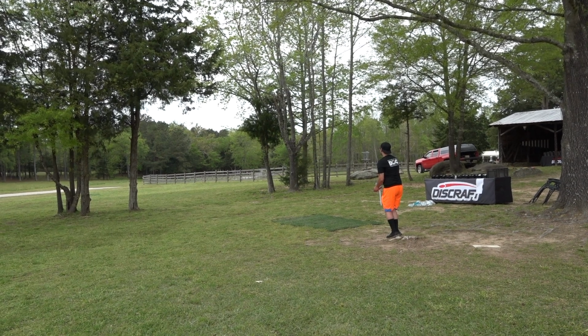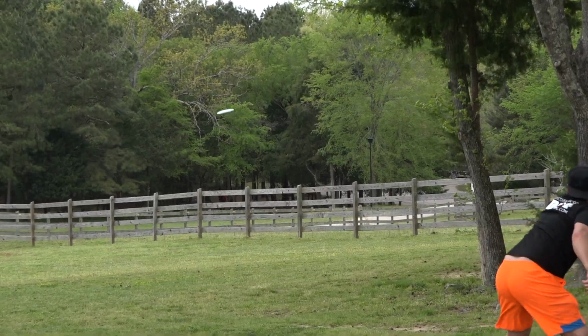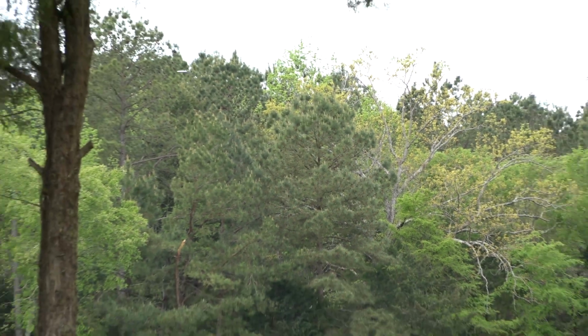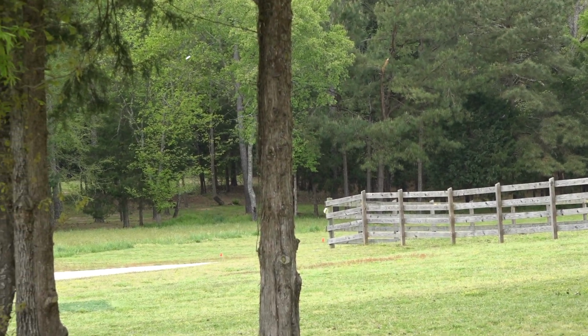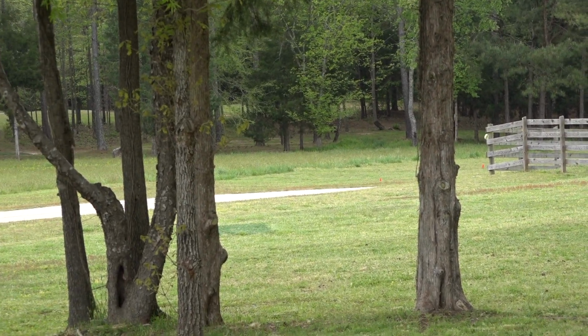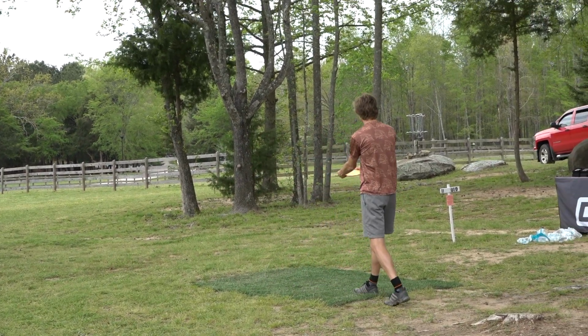And in practice, Luke put this one 35 feet. I think this was a Hades. Yeah, it was a Hades. I think with the headwind, it just lifted it up. Yep. And he probably thought it would flip. Yeah, he just got the nose up a little too much on that one. But he's got a partner for a reason.